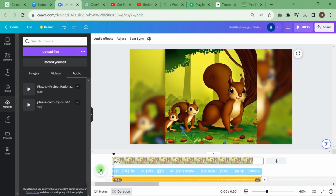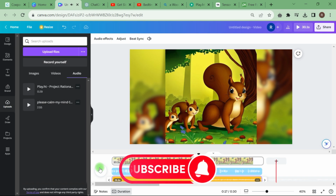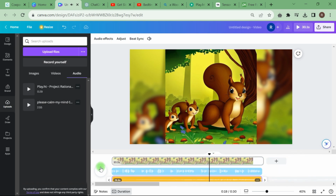Let's watch the video. In a quiet forest lived a curious squirrel named Sammy. Sammy loved to explore, but was scared of the dark. One night, a firefly named Finn offered to light Sammy's way. They became friends and had nightly adventures, overcoming fears together. Sammy learned that with a friend, the dark wasn't so scary after all.